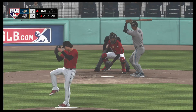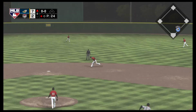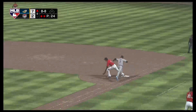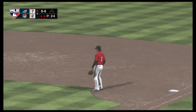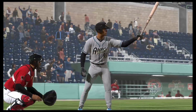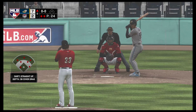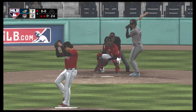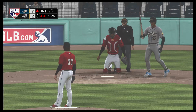First pitch of the at-bat on its way. Hit back up the middle. And the off-balance throw beats him at first, and that's a tough play. Now at the plate, Andy Almanza. Andy Almanza. Ready to deliver. Here's the first pitch. Just able to get a piece of that for strike 1.